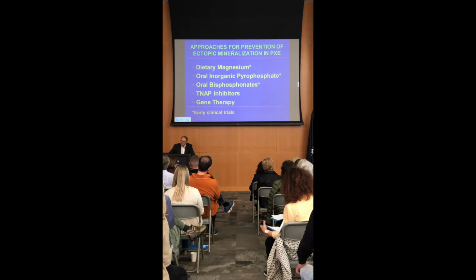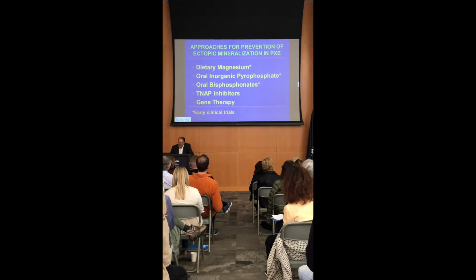But one of the problems with pyrophosphate is it's metabolized very rapidly, so it's eliminated from the body very rapidly. So we looked in these animal models at bisphosphonates, which are basically stable pyrophosphate analogs. These have a much longer half-life, and we've been testing whether they work as the pyrophosphate should work.